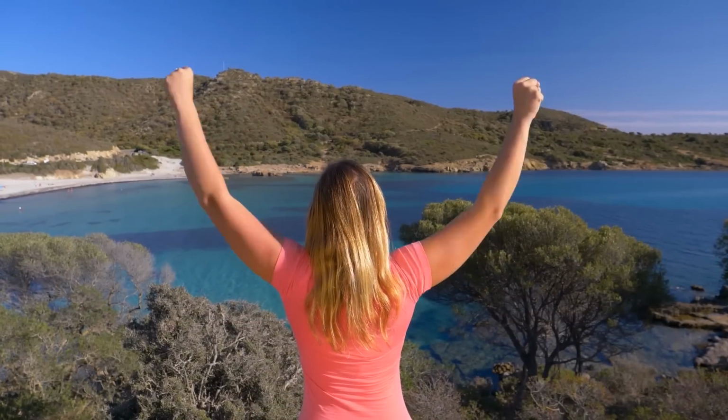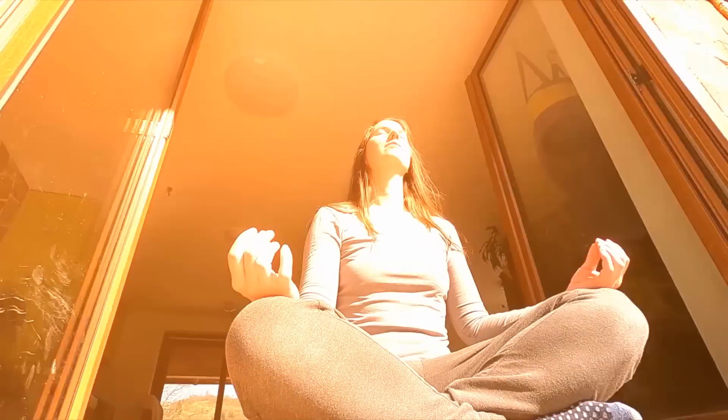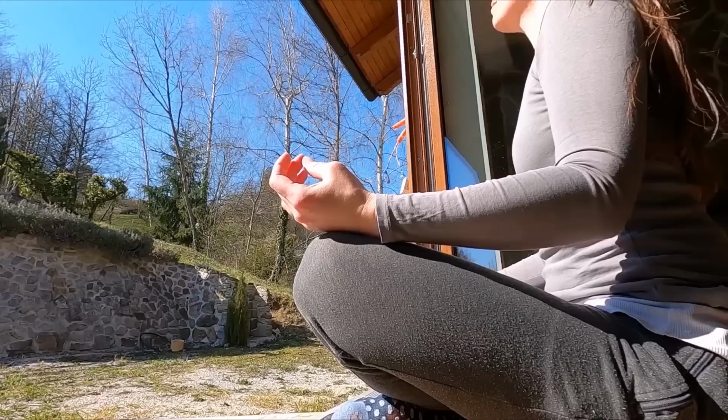Now, back to the list. Number 5. Yoga. Here's one amazing activity that doesn't even require you to leave your living room.